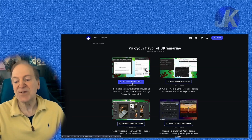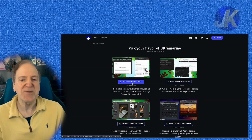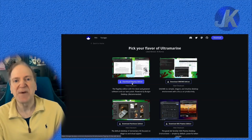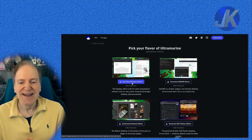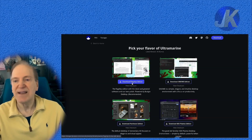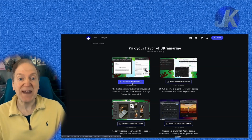The flagship version features the Budgie desktop, and I remember doing a review a long time ago on Ultramarine, and I really liked the way that they had the Budgie desktop laid out in their distro. From the screenshot here, it looks really cool again. So I'm going to download this, load it into a VM, and we'll check it out.